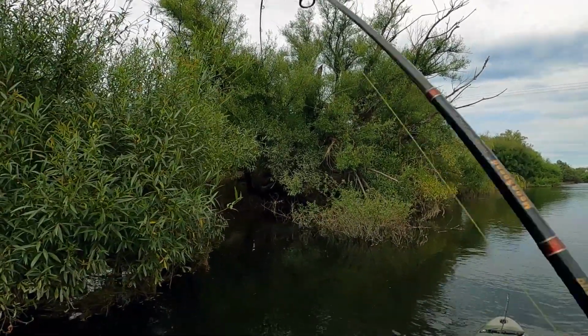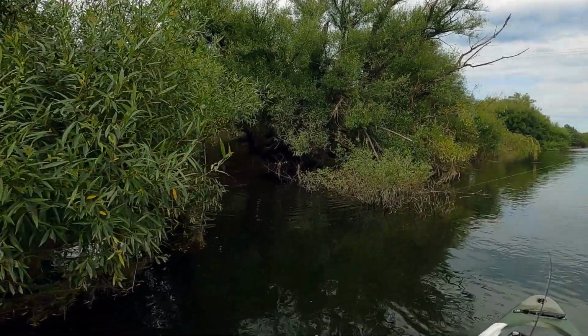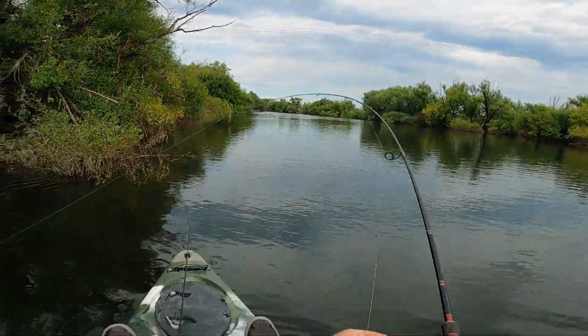Yep. Oh, that's a good one. That's a good one. Oh, that's a better fish. Oh, he's got me in there. That's a much better fish. Oh, come on, come on, come on.